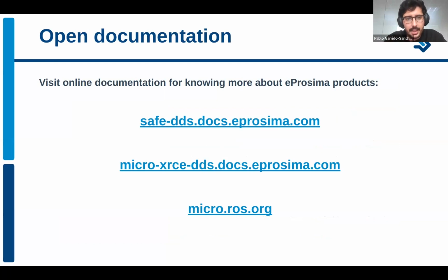You have a very nice documentation of all of them for SafeDDS, for XRCE-DDS, and also the micro-ROS web page, where we have a bunch of tutorials and how-tos and how to get started, and explanations about how to work with ROS2 on the embedded world.